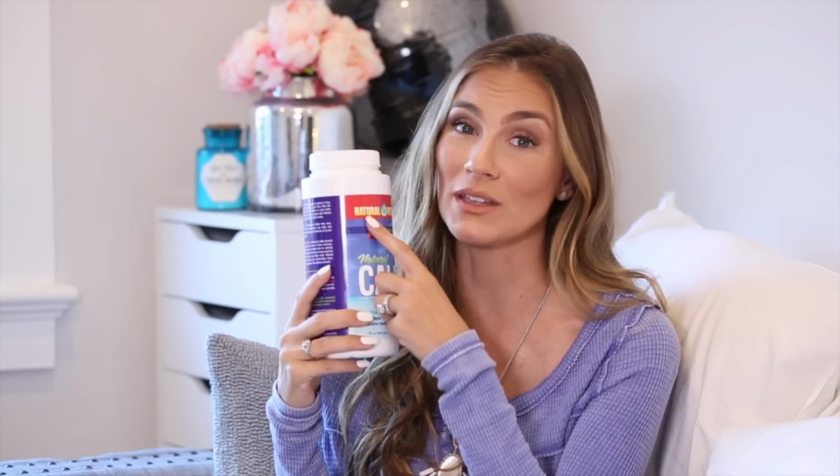So I'm a snob about the flavor. I only like the cherry. The other flavors I just don't really care for. This one actually is tasty and I really like it. There's so many benefits to magnesium. It will help you get a good night's sleep. It helps relieve any pain in your muscles. It helps keep things moving in the digestive tract, if you know what I mean. There's just so many benefits to it.